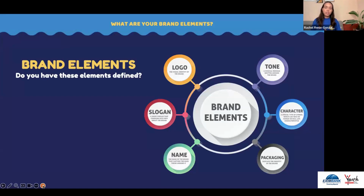So another component or element of your brand is that slogan. What's that short phrase that communicates information about the brand, right? So Subway, eat fresh. I'm sure you can think of a lot of slogans, and you can hear the slogan and think of the brand immediately, right? So you have to think of what is that short phrase that reflects what your brand does? What's the promise it's trying to fulfill, right?